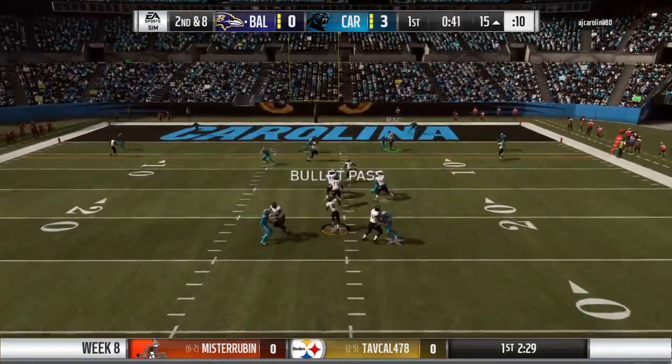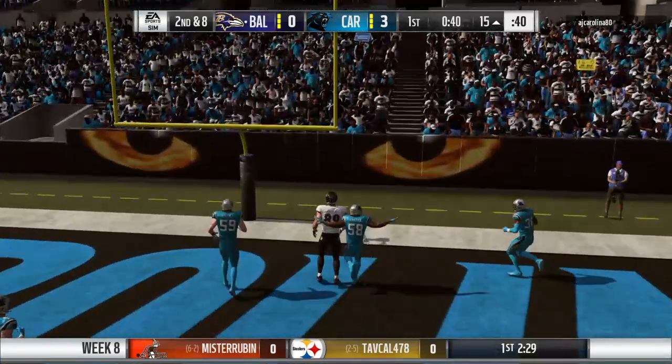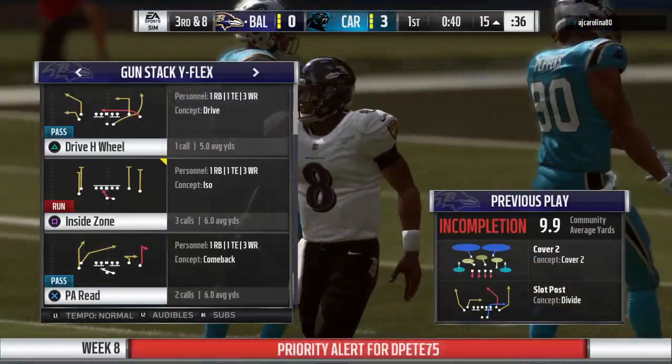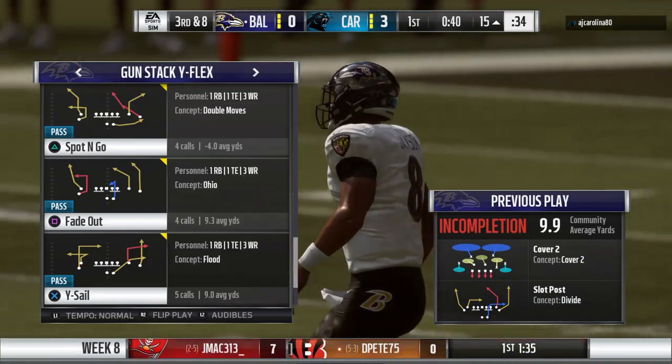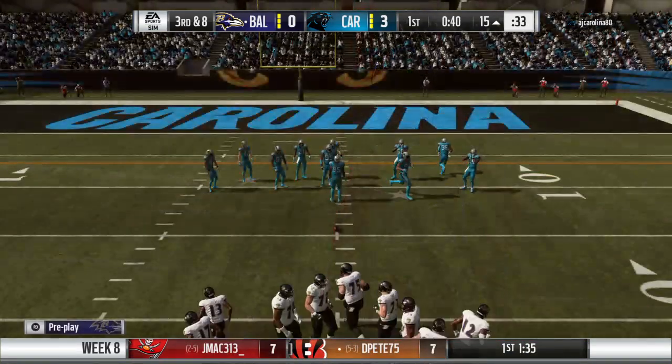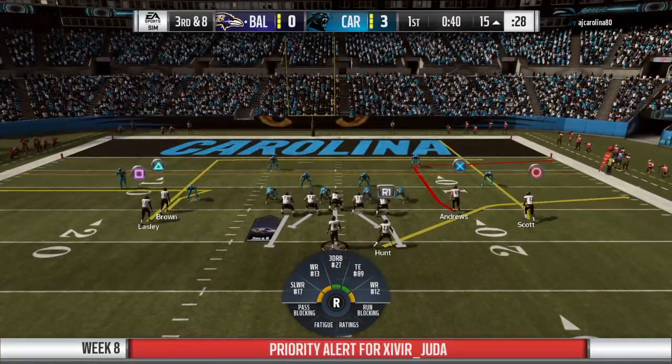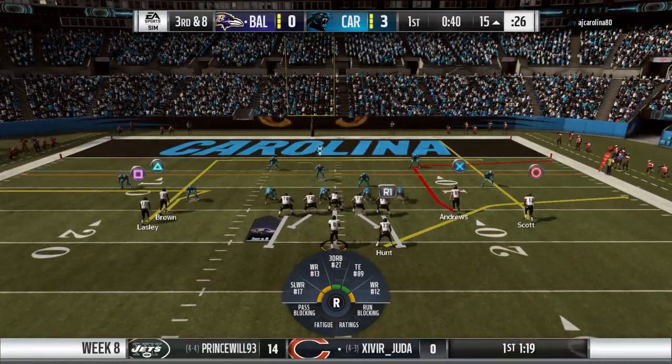On 2nd down, here's Jackson. And that is incomplete. He kind of forced that one there, didn't he? It's almost like he predetermined where he was going to go with the football. Yeah, he wasn't really going through progressions. He wanted to go to his top guy. You do that against this defense, they'll make you pay, won't they? Yeah, they certainly will. They react very quickly to the thrown football.